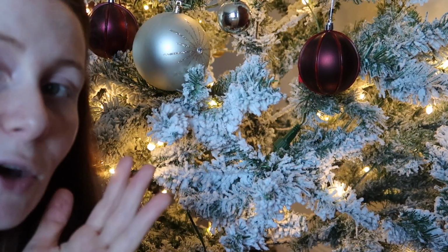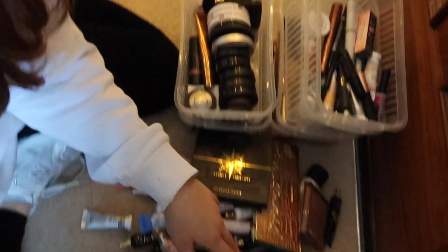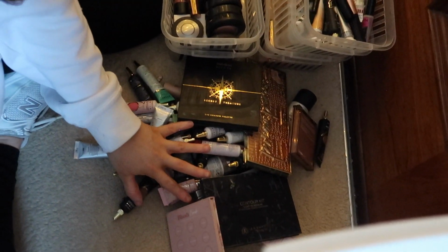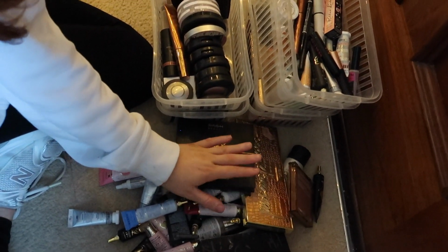Now all of my makeup is sorted and we're left with this clutter. This is all going, so say goodbye to this. All my lovely new makeup, well not new makeup but organized makeup that I actually want and I actually will keep. This is all my got to go pile, and then my lovely palettes that will forever be mine.